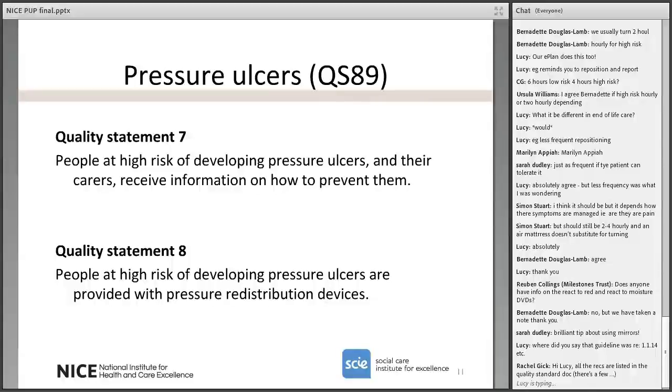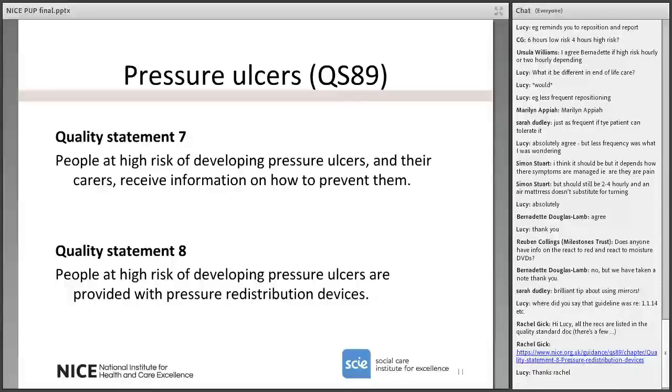So there's a whole host of pressure relieving devices that are used. Some of the airflow mattresses or airwave mattresses require the weight to be set. So it's really important that people are weighed and that the mattress settings are correct. The boxes can be knocked by keepers when they're cleaning or by people as they brush past them, so it's really important to try and build the check-in of that device into the daily practice of people.